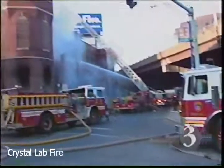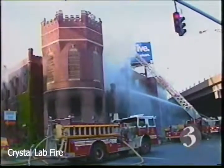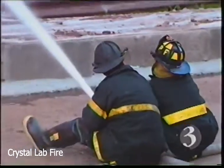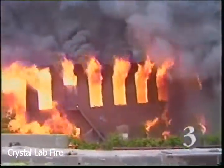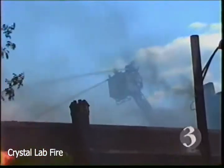The vacant Crystal Lab, known as the Castle to local residents, has drawn homeless people since the factory shut down 10 years ago. Firefighters are fairly certain the building was vacant when the fire started, but they can't be 100% sure until they can send investigators in. We haven't really been able to get inside the building because obviously you can see it's still burning and it's extremely unstable. So to my knowledge, there's nobody in there at this point.